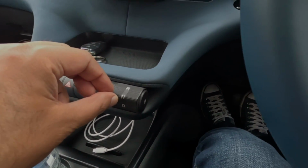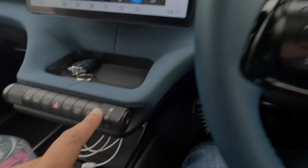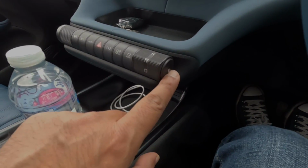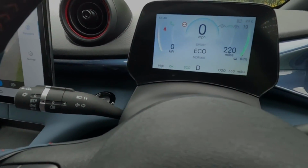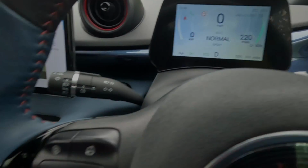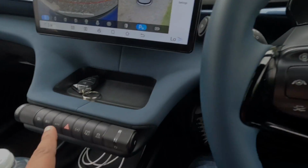So that's quite good. This is weird because this is actually your gear lever. So that is up and you get reverse, and you get the camera. And you push it down, you get drive. So that goes D. And then on the side here, you've got your park button. And then you've got the modes: sport, eco and normal. We'll leave it in normal for now. And I think this is the regen, standard and high.